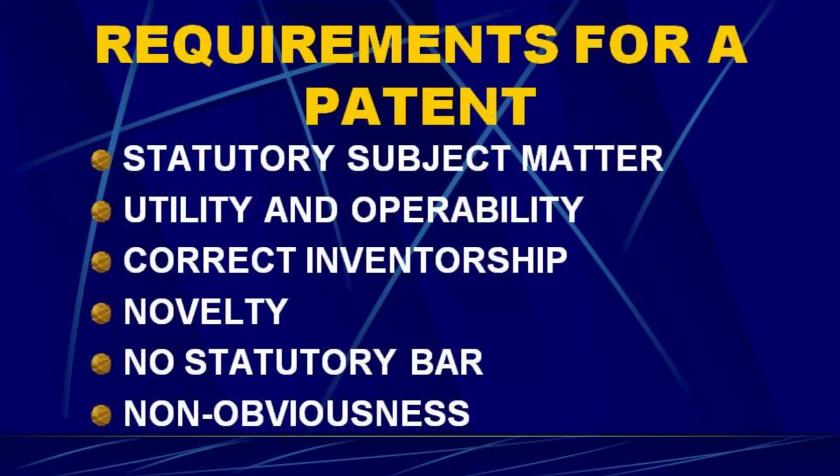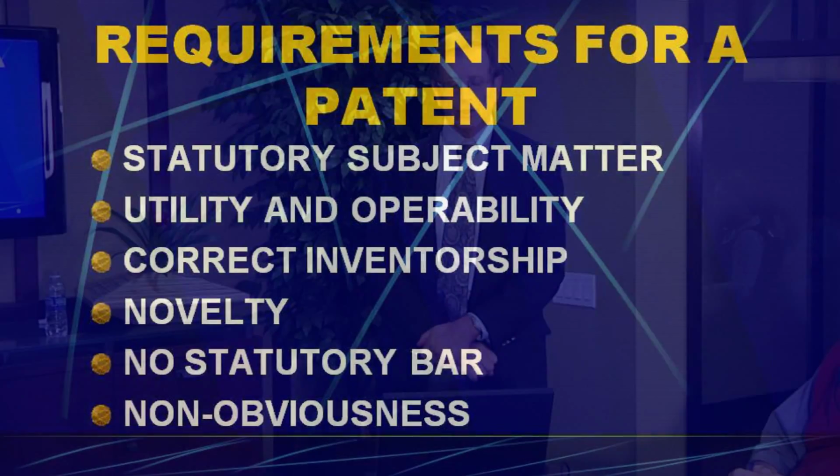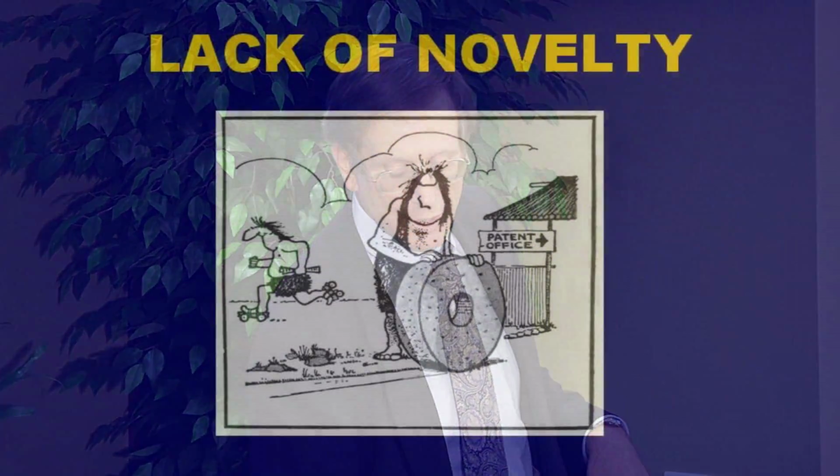And the last requirement is non-obviousness. The invention has to be non-obvious to a person of ordinary skill in the art. It's what I call the gee whiz test. There's a lot of different ways to express it, but basically if you go to somebody who's knowledgeable in the field and you tell them your idea and they say, gee whiz, I wish I thought of that, you may have something that's non-obvious. And that's where we spend most of the time fighting with the patent office. Is it obvious to do this or do that in view of what other people have already done?